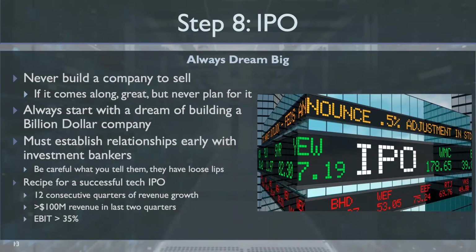My suggestion is always build a company to be the next major listing on the NASDAQ or Dow Jones or the Toronto Stock Exchange, although I wouldn't encourage you to list on the TSE if you're a tech company. And if you really want high valuation, perhaps on the Star Exchange in Shanghai.